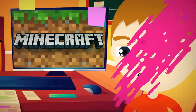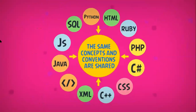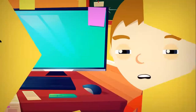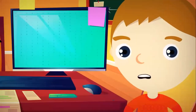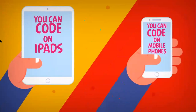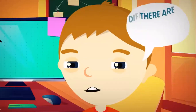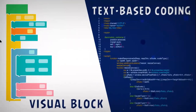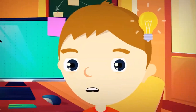There are many languages in the world today, but the same concept and conventions are shared by nearly all of them. What is even more exciting is that I also got a new computer so that I can code as much as I like. But did you know that you can also code on iPads and even on mobile phones? What I have also discovered is that there are different styles or methods of coding: visual block and text-based coding. Now, I had to do some research on these as I was not really sure what they meant at the beginning, but now I do.